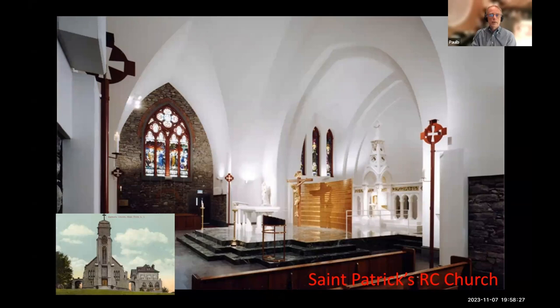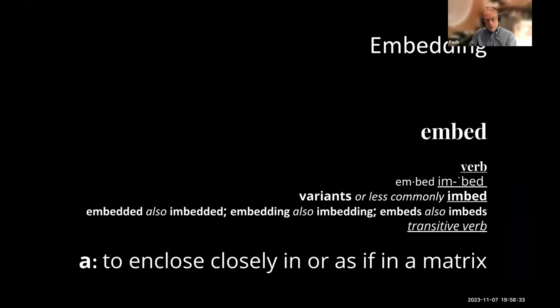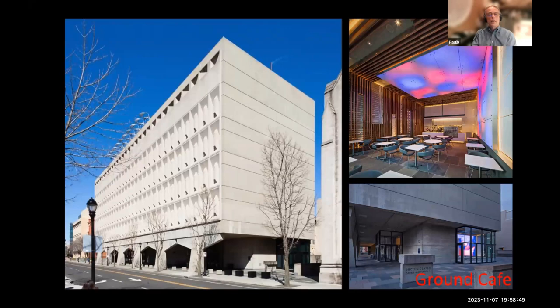Another fascinating strategy is to embed something new within the context of something old. In this particular case, we were asked to introduce a new program element, a small cafe, into this larger reinforced concrete building designed by Marcel Breuer in the 1960s for the Yale Engineering Department. It's a beautiful building, highly textural, very materially robust. We would call this an example of brutalist architecture. And they wanted us to introduce this petite, rather well-behaved cafe into the midst of this structure.